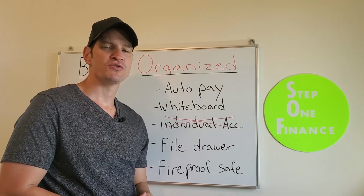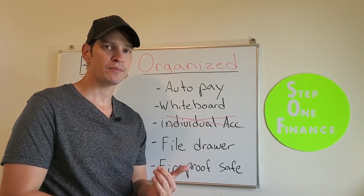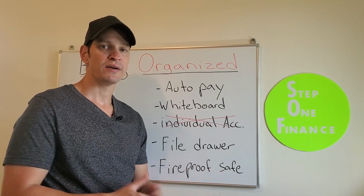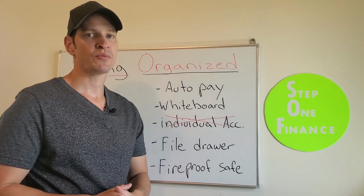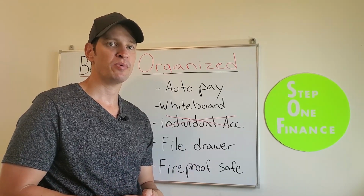Another convenient way is using AutoPay. I love using AutoPay. You know it's coming out by the due date, and you just deduct it from your checking account and you're paid. The downfall to using AutoPay is if you don't have the money in there, now you're dealing with overdraft fees. So I really highly recommend being ahead on your bills before you start using AutoPay.